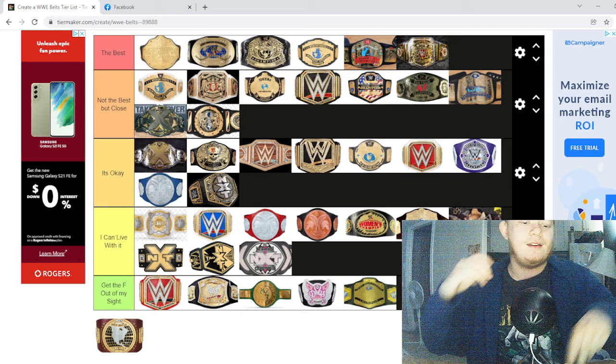Okay, so me and you have different opinions on this thing. I don't hate this belt. I really do like this belt. Again, my opinion on the best one is UK title by a mile. Out of every title on this tier list, and once again, this is the guy that has the Bray Wyatt Universal that I would buy, it's the World Heavyweight and the North American titles.